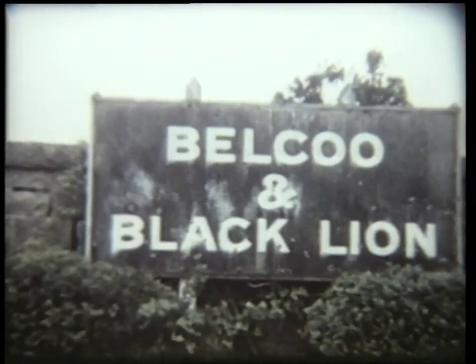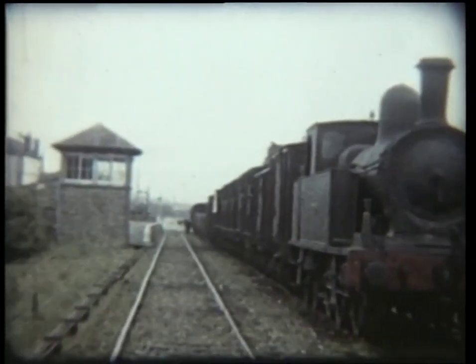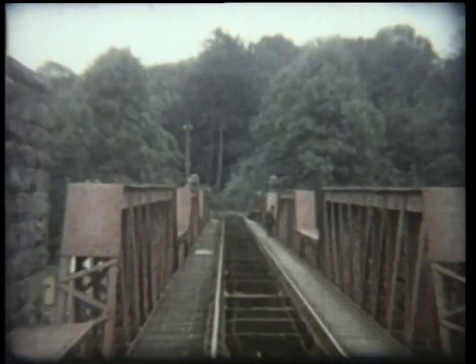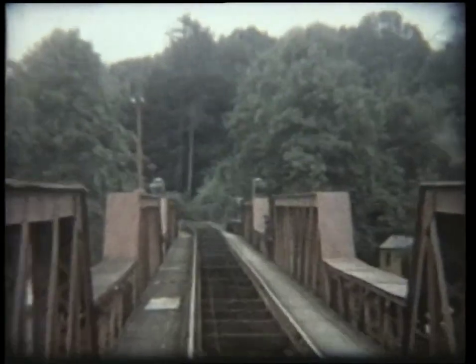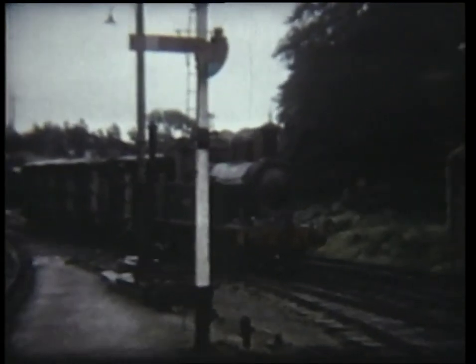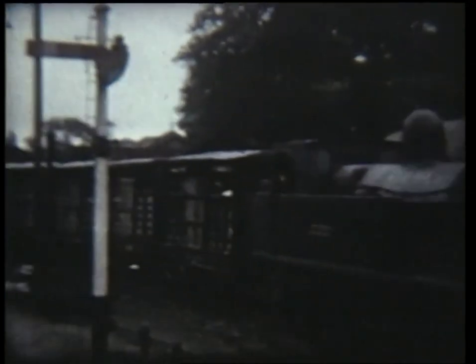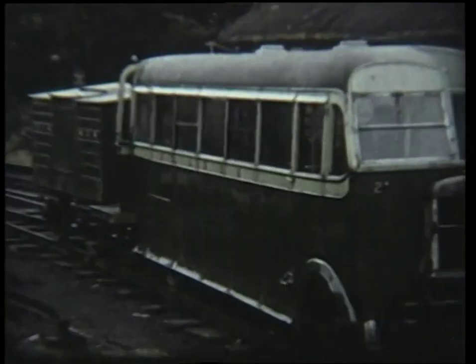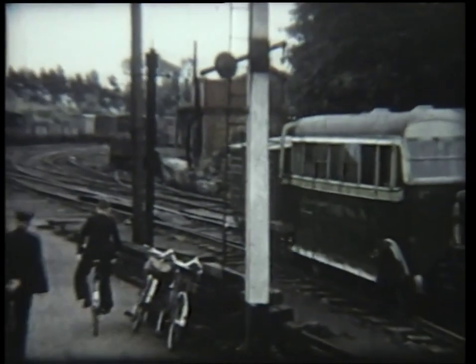At Belcoo, the line crossed into Northern Ireland, and here trains were subjected to examination by Her Majesty's Customs and Excise. Killyhevlin Viaduct near Enniskillen was the only significant engineering feature on the route. Sir Henry shunts some cattle wagons at Enniskillen. It was the arbitrary closure, at the insistence of the Government of Northern Ireland in 1957, of the GNR lines through Enniskillen which robbed the SLNCR of an outlet for its traffic and led to its closure.